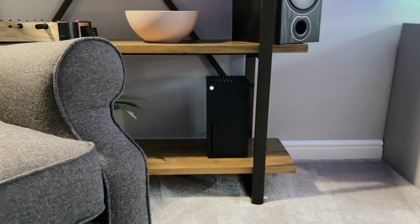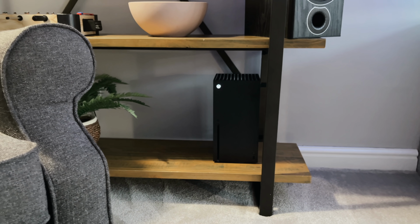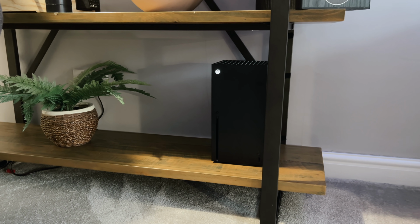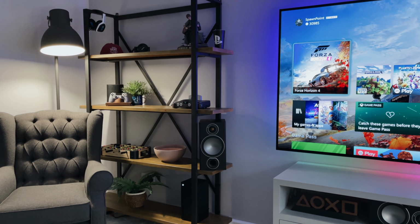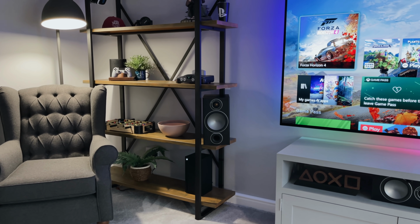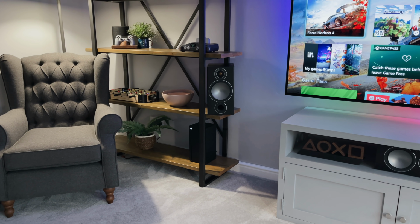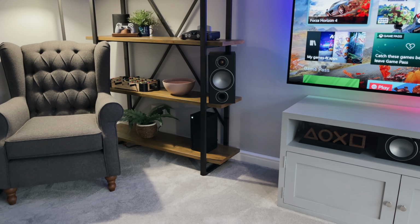Then looking at the Xbox Series X. Now originally I was going to have this placed under the TV where the PlayStation icons are, but as soon as I popped it on the shelf I knew it looked so much better here. So although I mainly play on the PS5 most days, I still play on this a couple of times a week, mostly on games like Forza Horizon or any games on Game Pass that I fancy trying out.